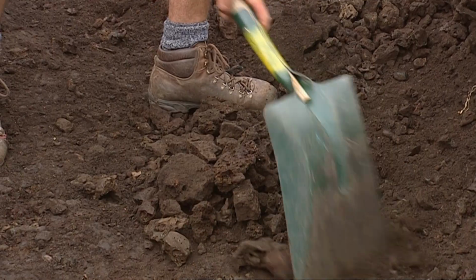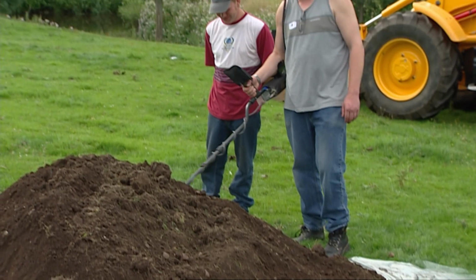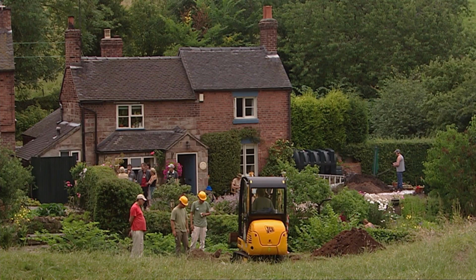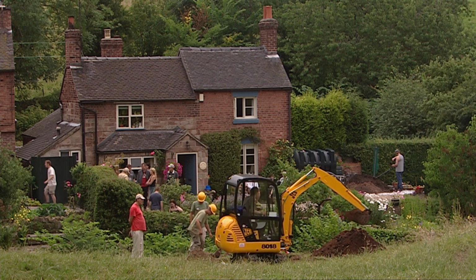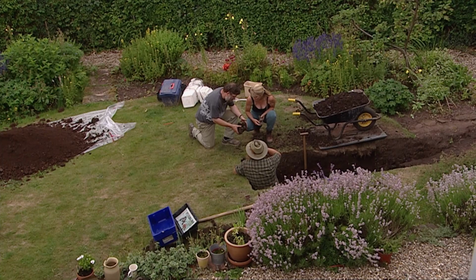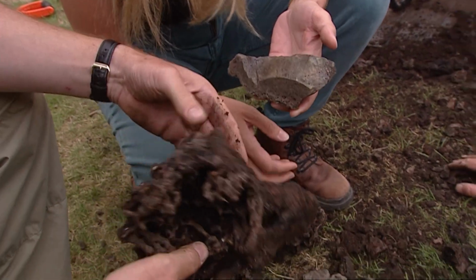I bet there will. So, more slag for our diggers to hack through, but underneath it may lie our best chance of finding an early bloomery furnace. In fact, it might be our only chance. At Furnace Cottage, we've uncovered some medieval pottery, but still no sign of ironworking before the Elizabethan period. And all that seems to be coming out of Phil's trench is yet more blast furnace slag.